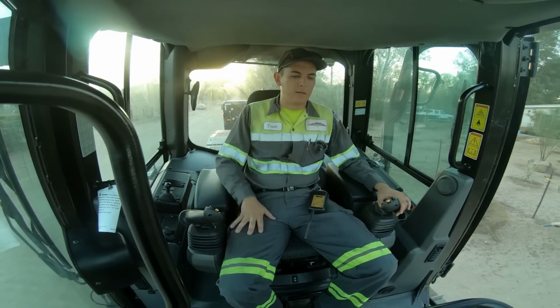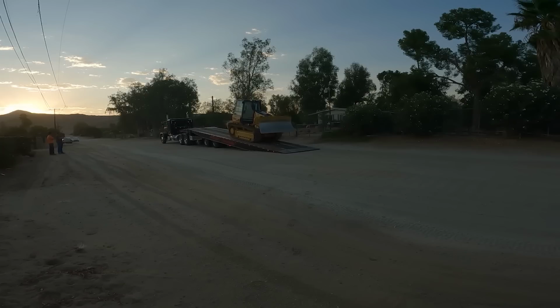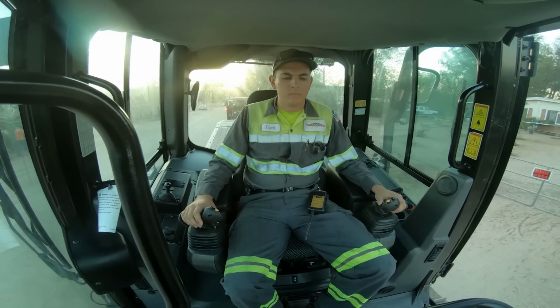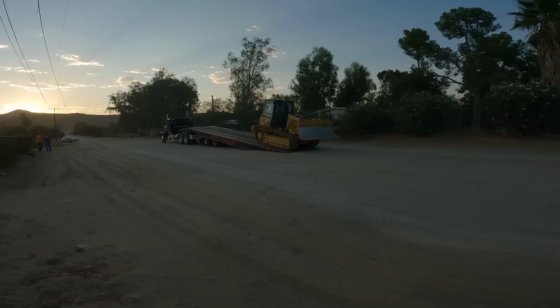We have a 12% downgrade and a 2% grade to the right, according to the computer here. Go ahead and take the speed up a little bit. Slow down a second here to get off the bed.